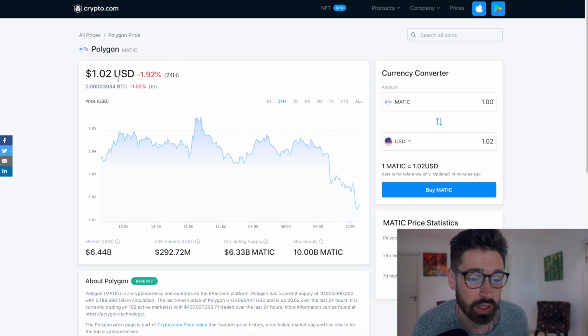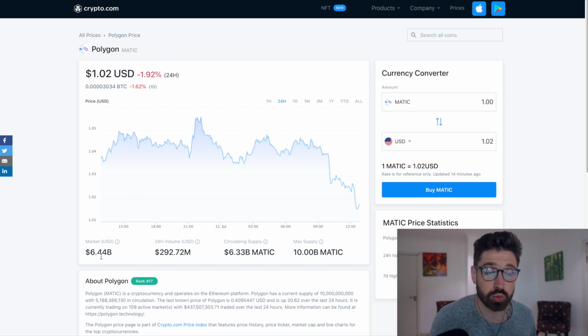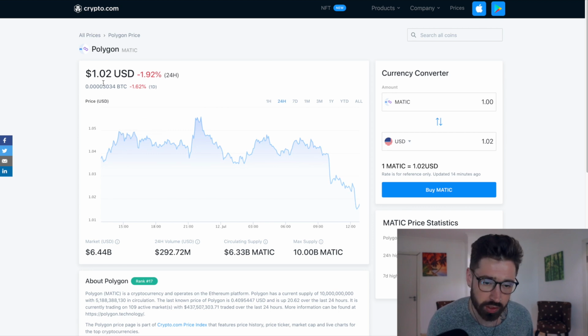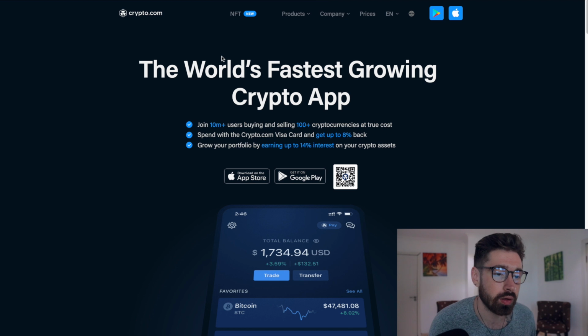So currently we're sitting at $1.02. We're sitting at a market cap of 6.44 billion. 24-hour volume is still quite low, guys, 292 million. And it looks like we're coming down to test that $1 strong level of support here for Polygon.